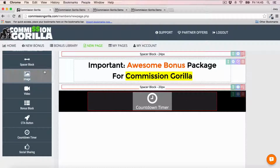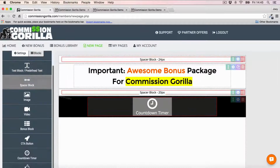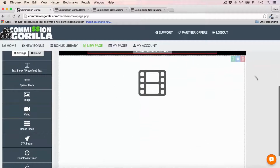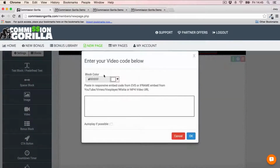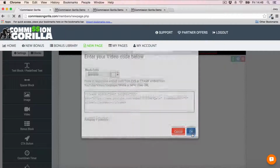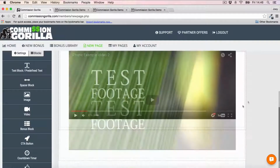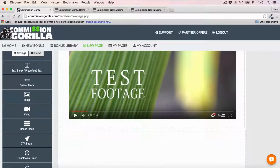Okay, then what I'm going to do is add a nice video right underneath the countdown timer. So I'm going to drop a video in here. Once the video block is in, you can simply add in the embed code of your video. So I'm going to do that now and hit OK, and there we go. Then what I want to do is add a nice button underneath the video.